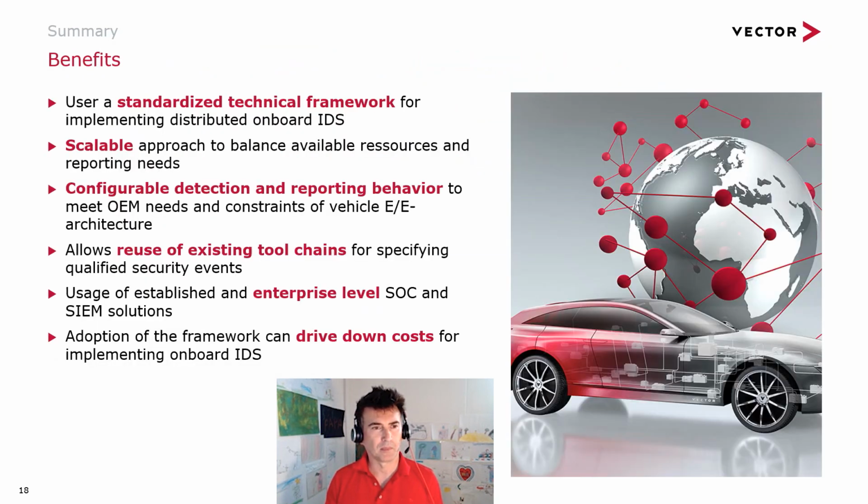which we could demonstrate with IBM in our partnership for the demonstrator. And to summarize the benefits of the overall approach, we used a standardized technical framework based on AUTOSAR for implementing an onboard IDS. By this, we get a scalable approach, which balances the available resources in the vehicle and the reporting needs. The complete approach is highly configurable regarding its reporting behavior to meet the quite different needs of OEMs and the different constraints of vehicle architectures.